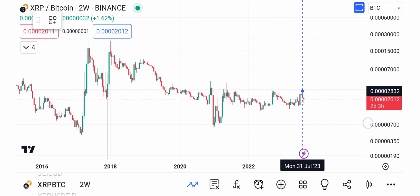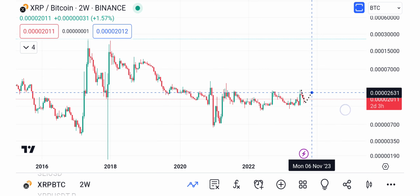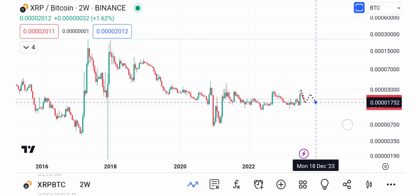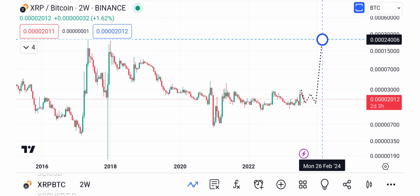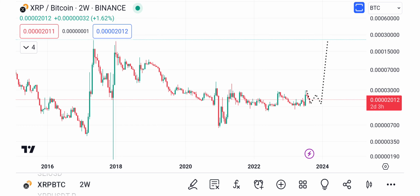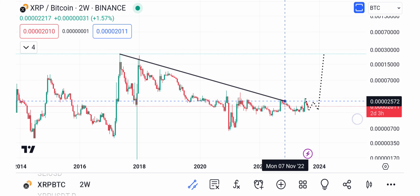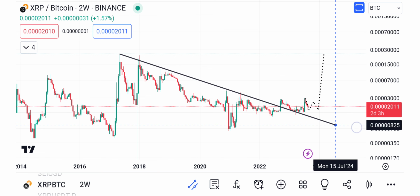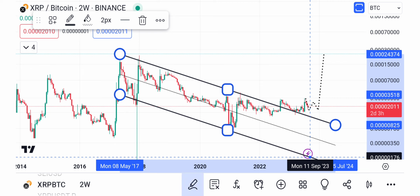What I had in XRP, that triangle, I was looking for what? A three-way move. So something like this, where we come here, have one more three-way move, and that's when we can get that explosive move. So that's what we're looking for. And then how would that look from the descending channel point of view? It would look just like this, right?